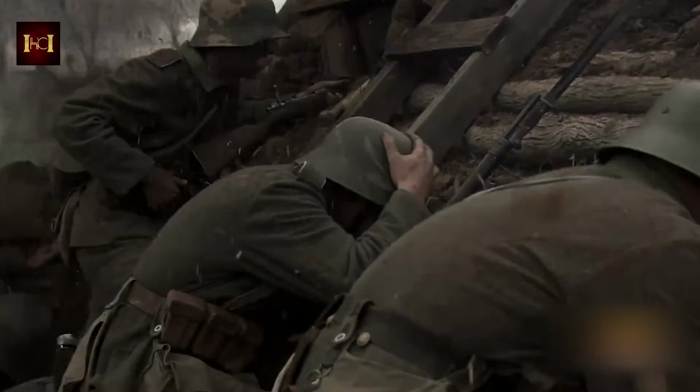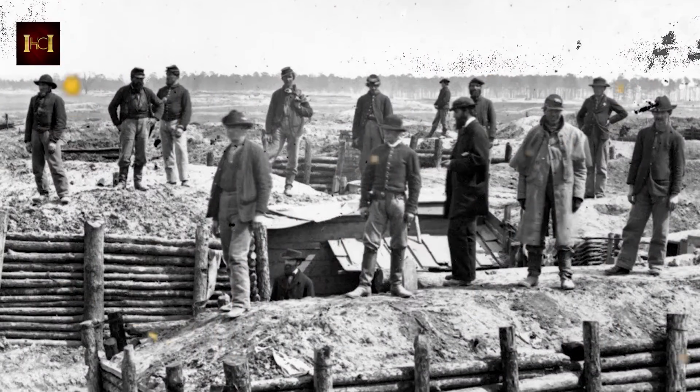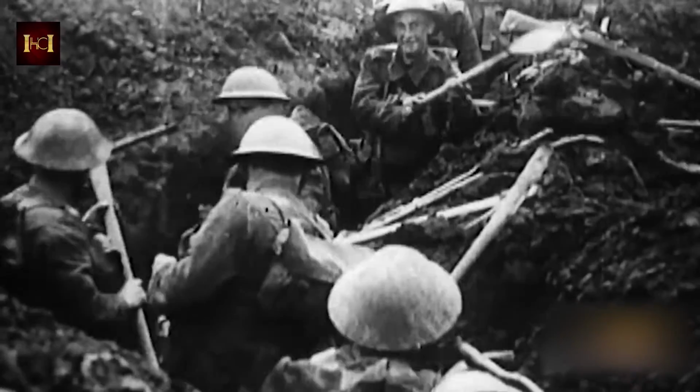One thing that troops did to try to combat the use of machine guns and barrage fire was to protect themselves in trenches. Trench warfare can be traced back to the American Civil War, but the practice really took hold during World War I. Miles and miles of these long, deep trenches were dug along the Western Front.